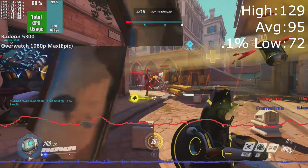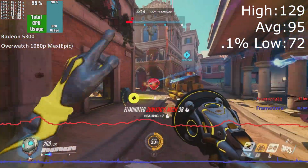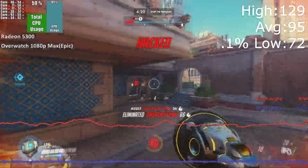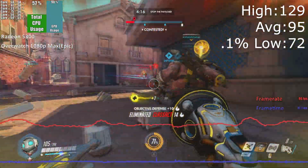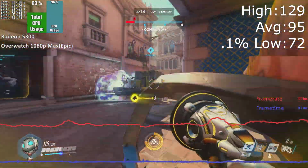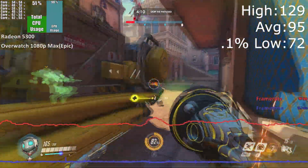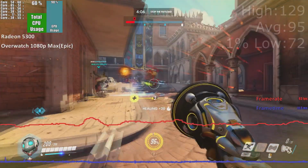In Overwatch, the Radeon 5300 got a very playable average of 95, with it only ever dipping down to 72 in the most intense fights. This game runs as smooth as silk and at times would reach beyond the 120 FPS mark. The Radeon 5300 isn't quite capable of running with a 144Hz monitor in this game, but with FreeSync it would be a large step up from any 60Hz monitor.